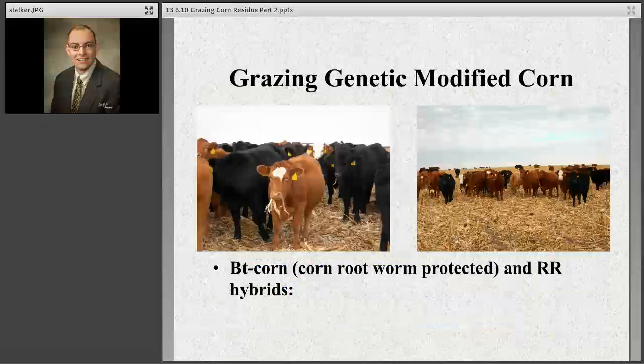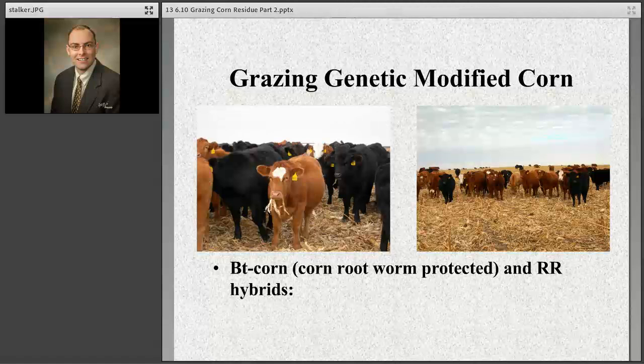Okay, so the last issue I want to talk about is, what about our modern corn genetics with all of the genetic traits that we have introduced in them? Certainly anecdotally, I've talked to a lot of people and seen it myself that cows can find the refuge areas. They prefer the areas where there aren't the Bt traits and the rootworm and even Roundup Ready traits. So I think that's an issue.